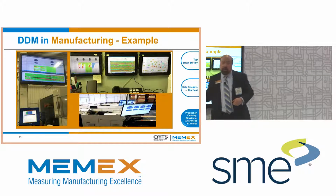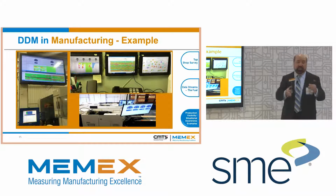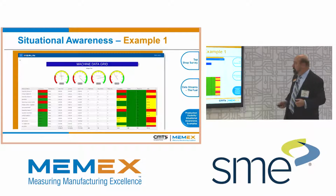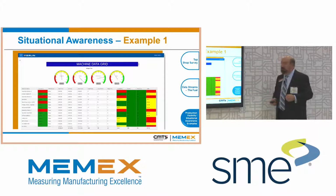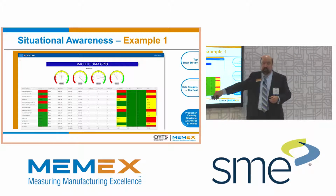But this other one on the bottom is also an operator portal. So the operator has information about his workstation, his particular machine, the parts he's going to be producing, expected delivery dates, expected timing. All that stuff is becoming available so that he can actually be more efficient in terms of his manufacturing. Some examples, a picture's worth 1,000 words, tracking metrics and the speedometers here, various different machines.